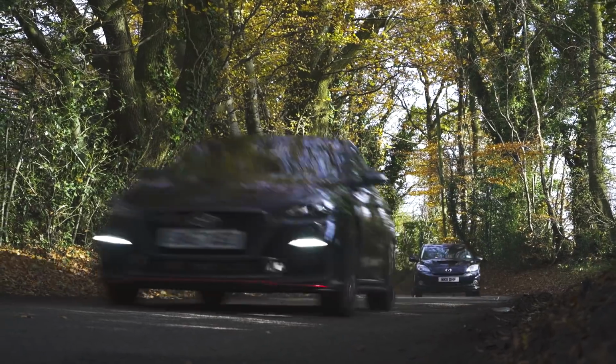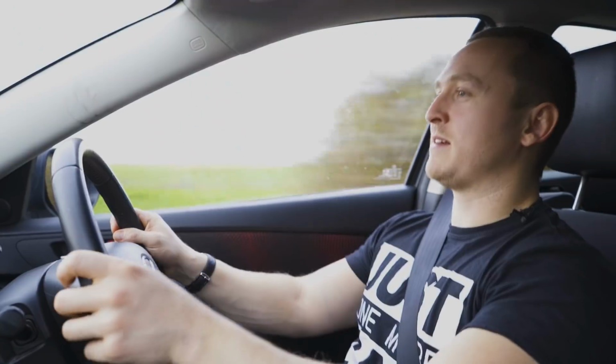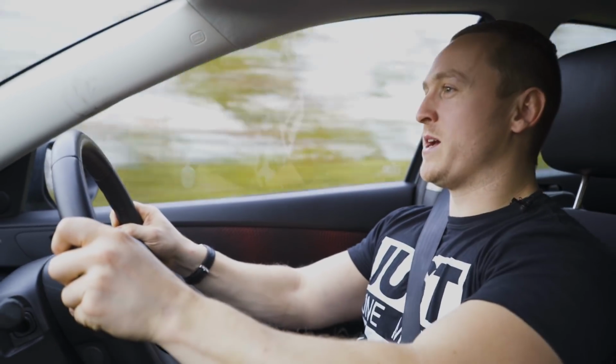Interestingly, the underpinnings for the Mazda 3 MPS are the same as the Ford Focus ST. If I couldn't afford an I30 N and I wanted something a bit different, a bit left field, but equally fast, I reckon this would be it.